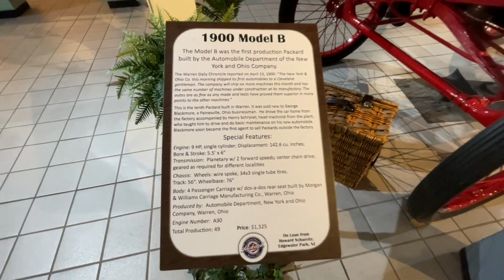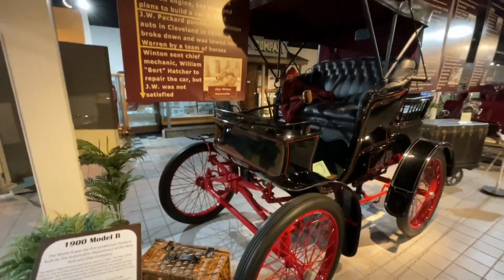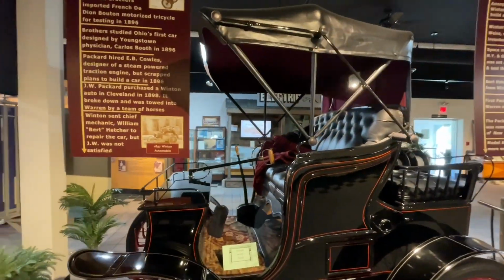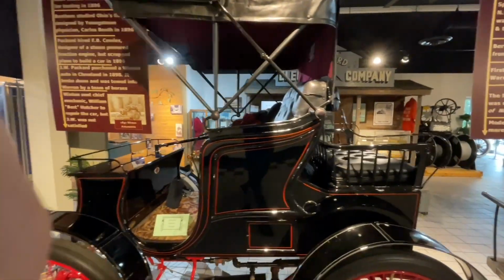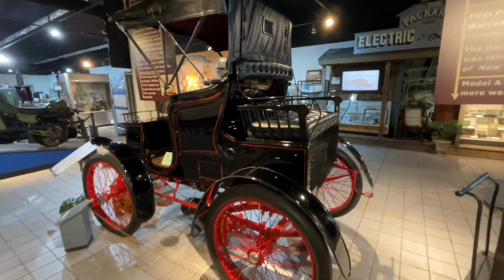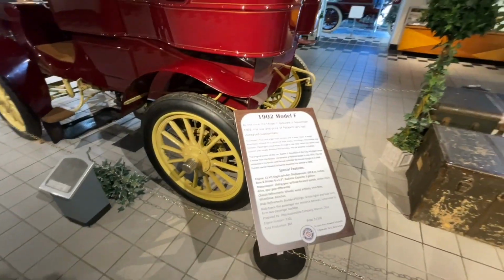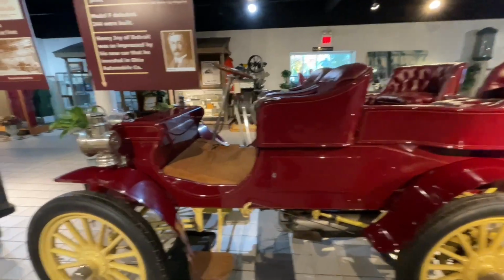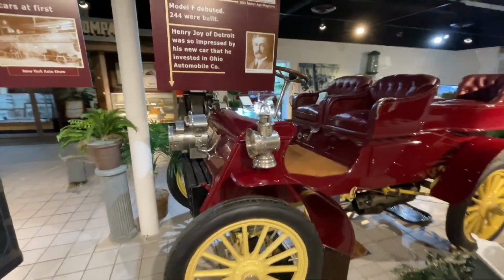So this 1900 Model B is the 10th Packard that was produced right here in Warren. And check out the back-to-back seating on this one. So this 1902 Model F, it sure has an interesting back seat back there. Still right-hand drive.